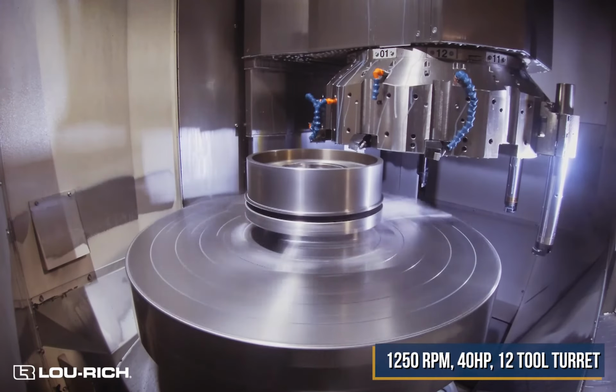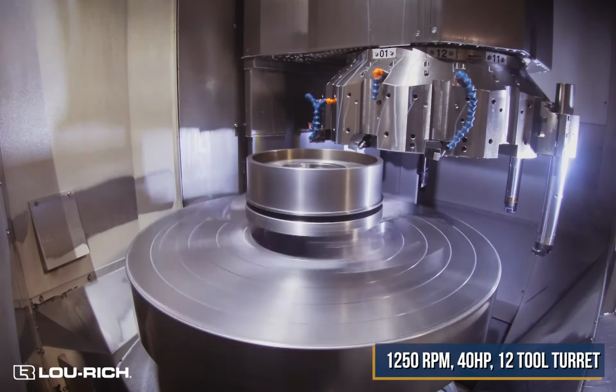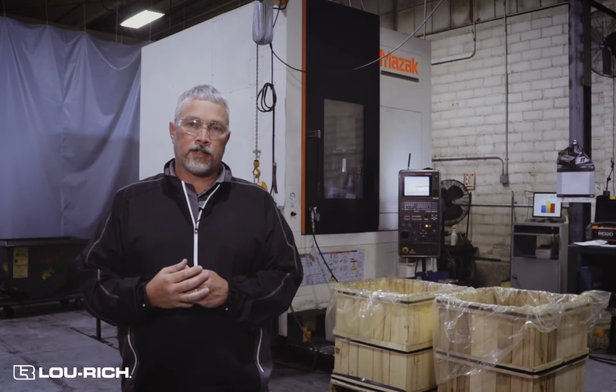The max spindle speed on this machine is 1,250 RPM, 40 horsepower. The machine also comes equipped with a 12-tool turret. Along with this machine, we have 40-plus pieces of equipment within this facility.